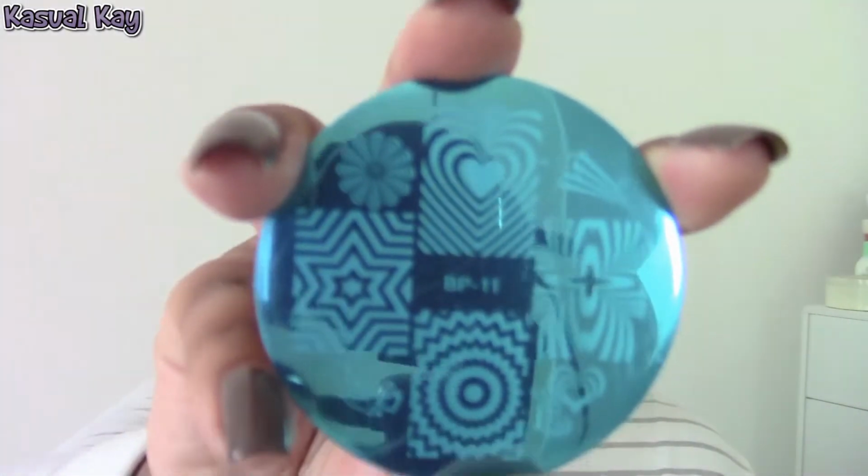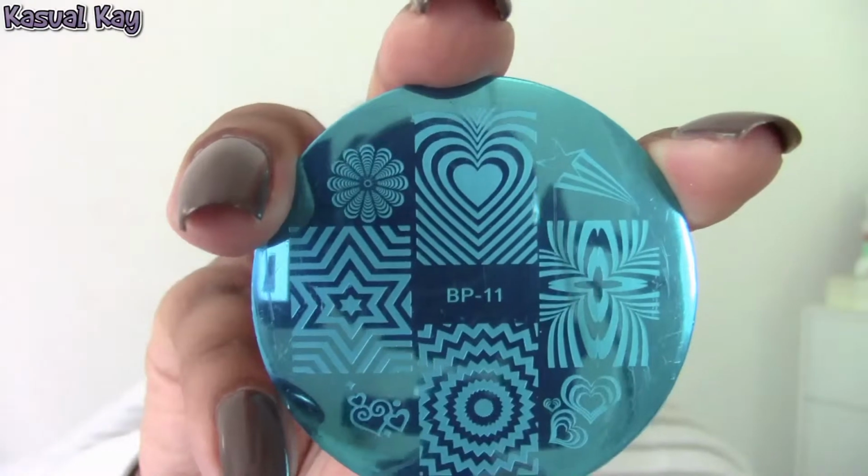But anyway, the next one is number 11. This is more of geometric designs. Really, really cute and really nice. The next one is number 12, which has some geometric designs as well.